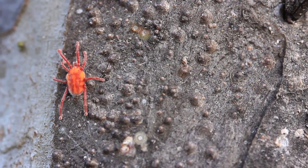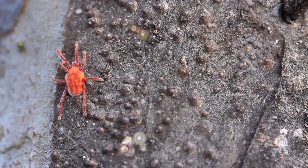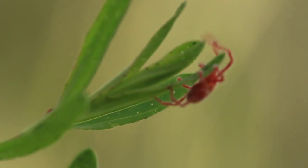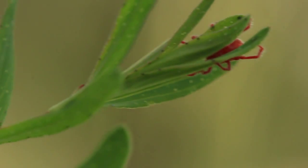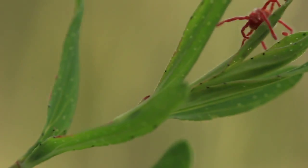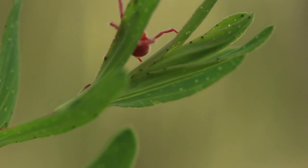They're most active during the hot, drier, warmer summer months, but you'll also see them after rain. The life cycle of the spider mite, from egg to adult, takes about 3 weeks. And whether it's male or female depends on whether the egg is fertilised. Unfertilised eggs develop into males and fertilised eggs develop into females, which is pretty interesting.